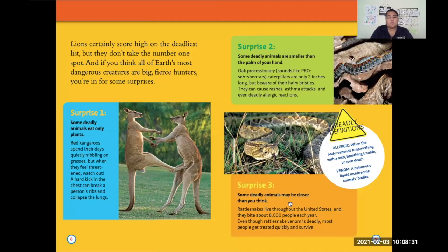Lions certainly score high on the deadliest list, but they don't take the number one spot. And if you think all of Earth's most dangerous creatures are big, fierce hunters, you're in for a surprise. Surprise number one, some deadly animals eat only plants. Red kangaroos spend their days quietly nibbling on grasses. But when they feel threatened, watch out. A hard kick in the chest can break a person's ribs and collapse the lungs.